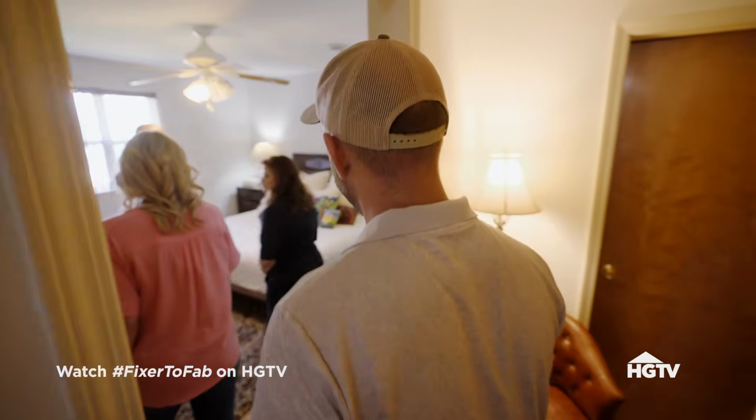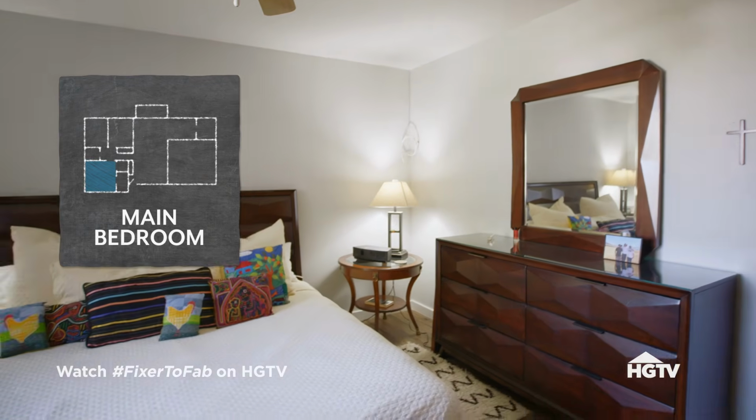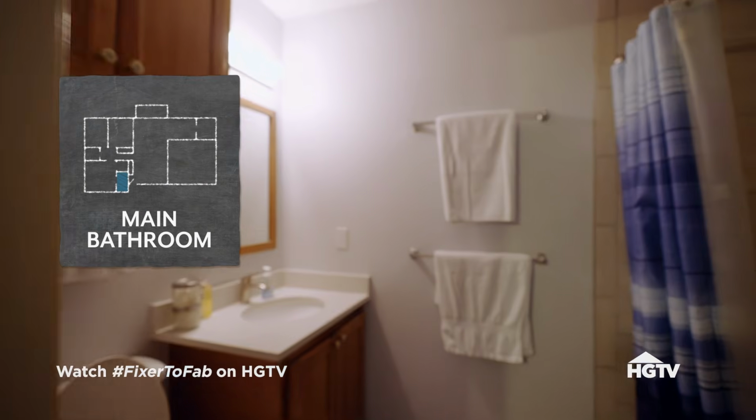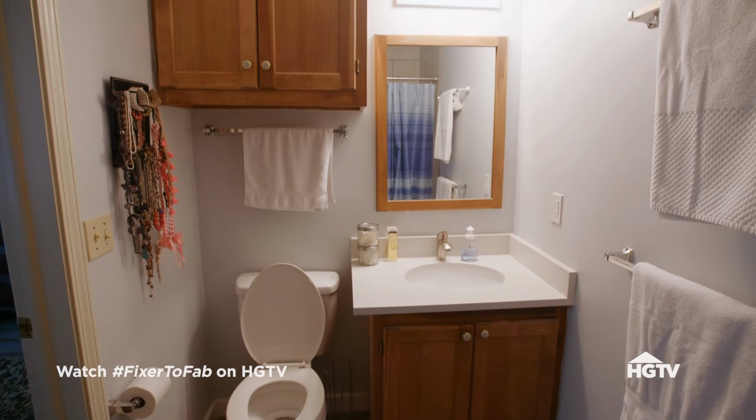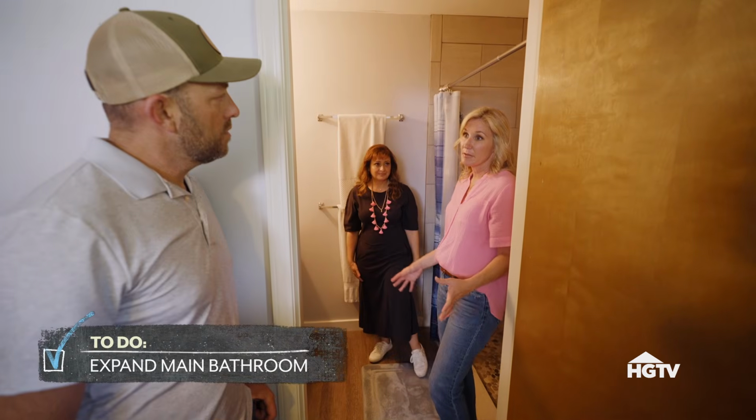This is a nice size room. Plenty of space in the room. But we have a very small bathroom, no space for our toiletries, for my stuff. Oh, wow, yeah, this is tiny. Okay, so this needs to be bigger somehow.